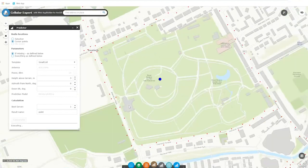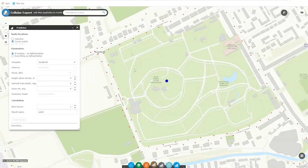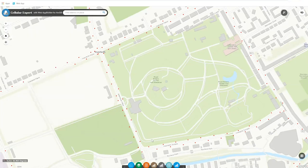I could create as many templates as required. It could also be critical communications equipment. It could be military radios. Let's say we model a Harris radio with all the parameter settings. We can help you to set up the templates. And then for the user, using it is easy. You just select the required template, the desired location, and start generating the results.